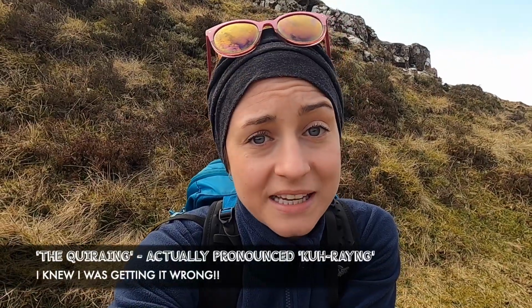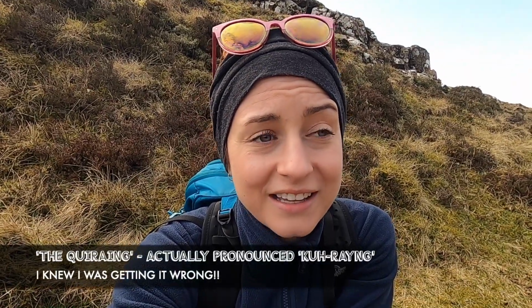And welcome back to another Skye adventure on She Walks, She Paints. Today we've come to the Quiraing. I'm never sure if I'm saying these names right, so I'll have to double check that. Another really amazing volcanic landscape that has eroded and just left these really amazing land formations. So we're going to have an explore through that, hopefully get a walk along the ridge as well and get some really good views.